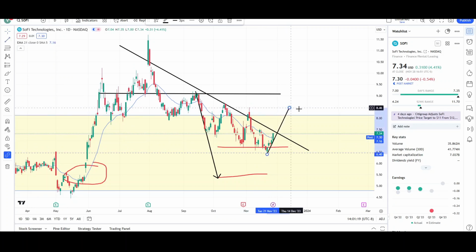But as right now, we do have this upward trend line we can draw off the lows, and prices above it. So this is showing nice upward momentum. So it's looking pretty good, at least in the short term for SoFi Technologies. Long term, price is still below this downward trend line that I drew off the swing highs.